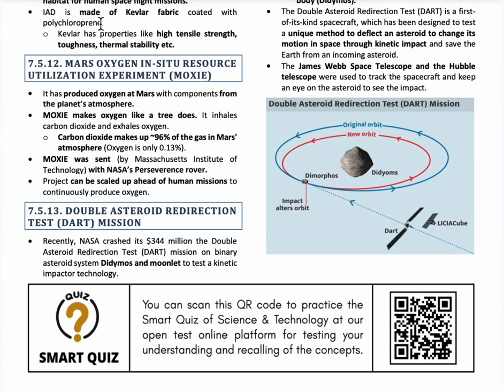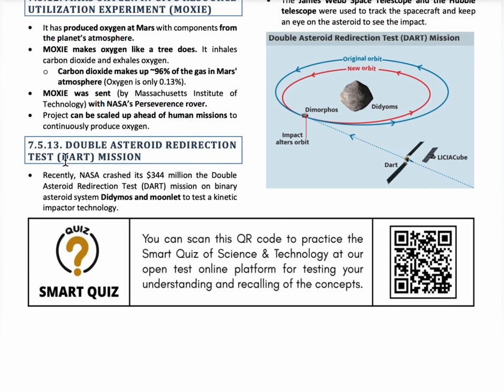The next topic is Double Asteroid Redirection Test, the DART mission. The DART mission crashed into an asteroid that was coming toward the Earth. By using kinetic impactor technology, the asteroid which was coming was redirected.